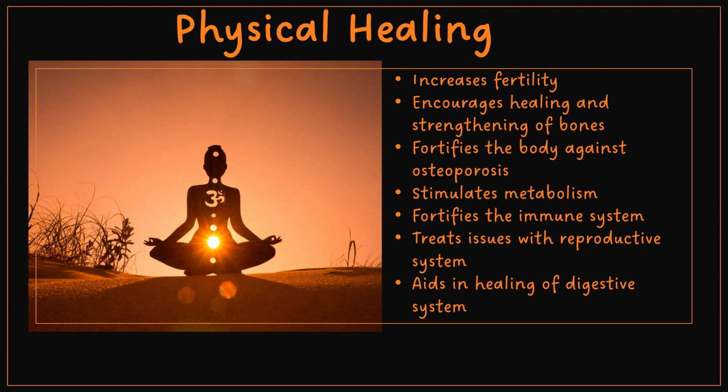It also fortifies the immune system. I like to have orange calcite around in the wintertime when colds and flu are prevalent. It also treats issues with the reproductive system. And again, that goes back to the fertility. And with the issues of the reproductive system, that can mean menopause, that can mean if you have very bad menstrual cramps, but it's for men and women as well. So any type of reproductive system issues.